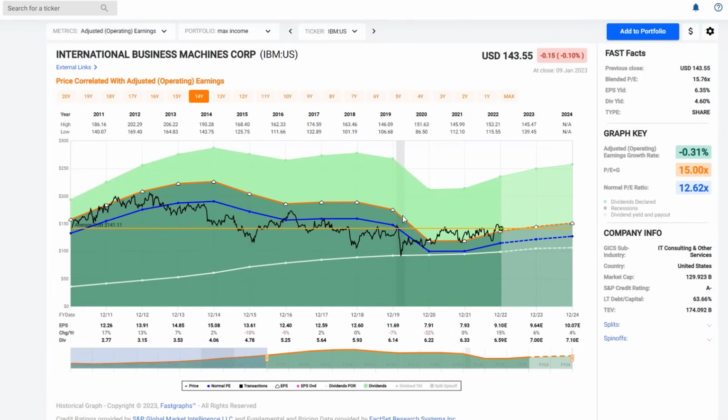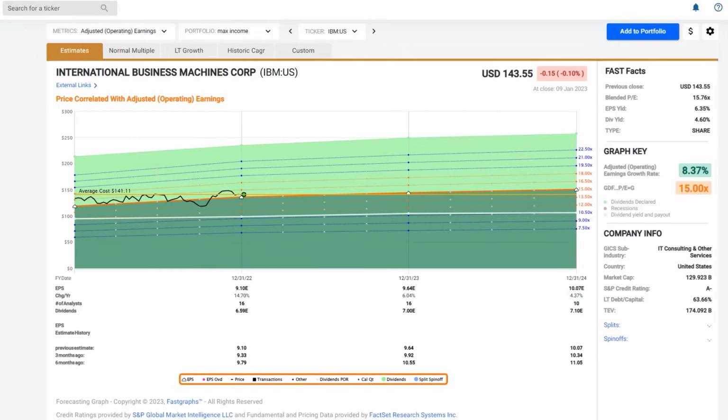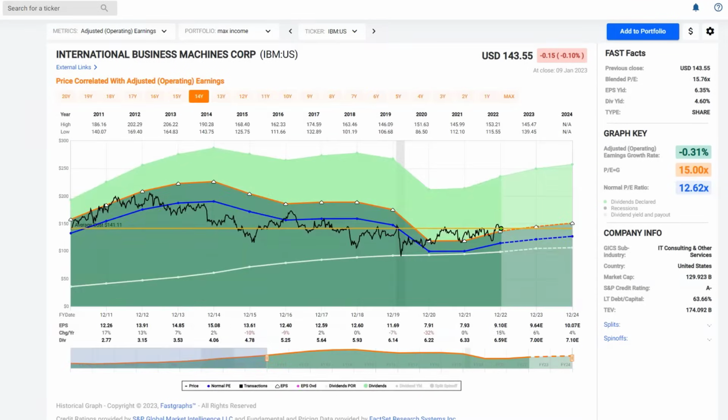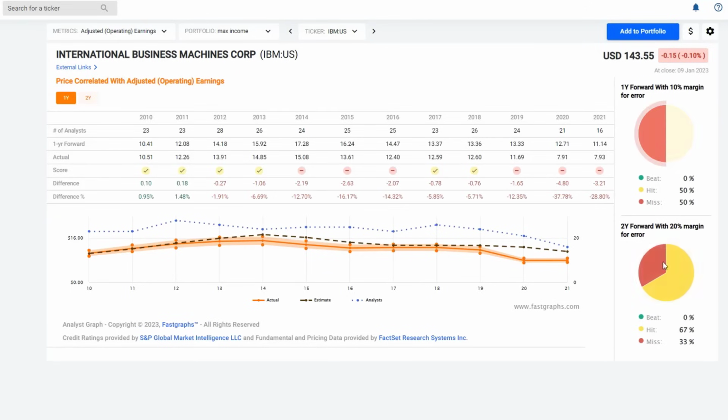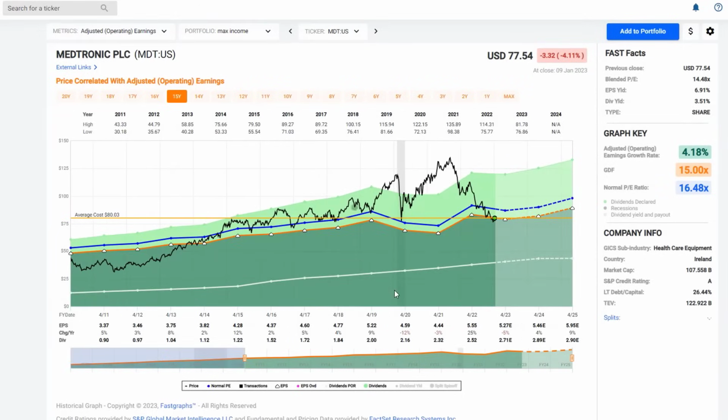IBM has been going through transition from mainframes to the cloud. They're starting to get some good earnings growth strung together here. Forecasts look for 8% growth going forward for the next couple of years. The analyst scorecard on IBM is a little suspect, because the company had missed estimates all these years when it was going through transition. But in the old days, IBM used to have a pretty good scorecard. So I'm thinking my way through this process. But I like IBM because it's one that offers me more than a 4% dividend yield currently, which meets my criteria.